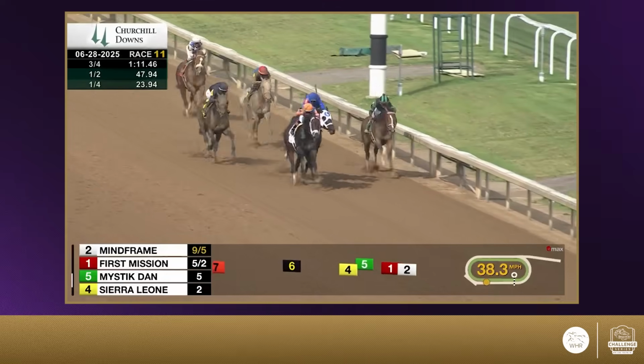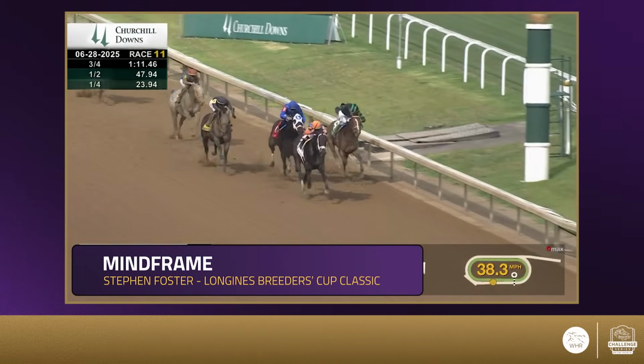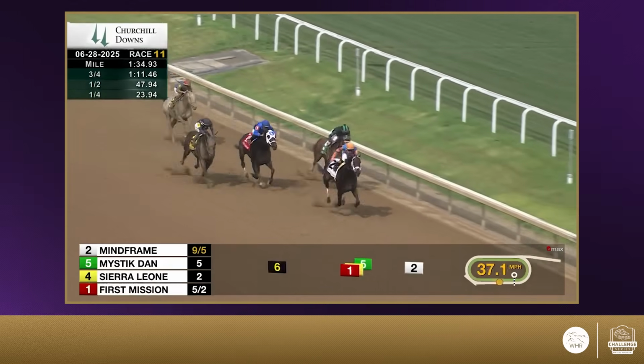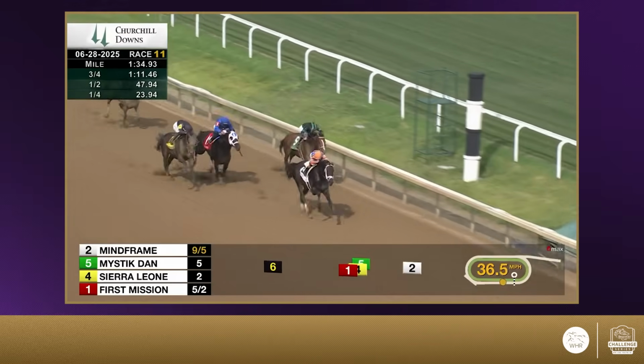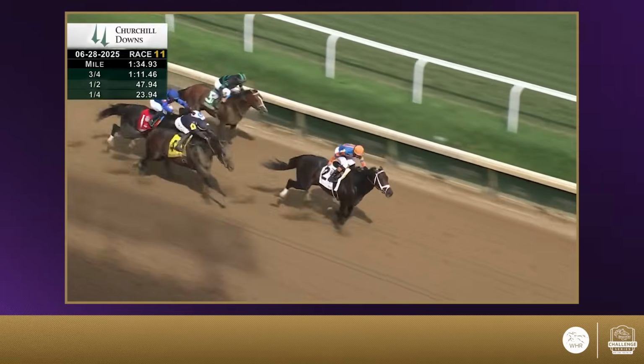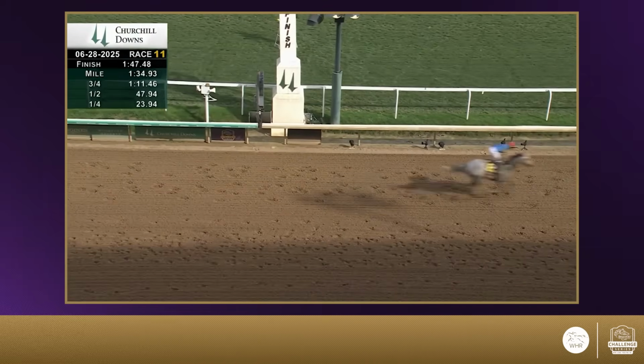In the Stephen Foster, a star-studded race providing a spot in the Breeders' Cup Classic, truly lived up to the billing. Mindframe has his mind on business, beating Sierra Leone, last year's Classic winner, to make it back-to-back Grade 1 victories. But it's Mindframe's Foster! Mindframe does it a length in the end.